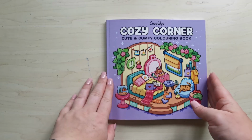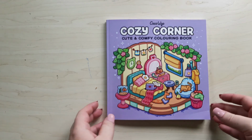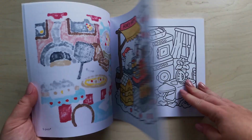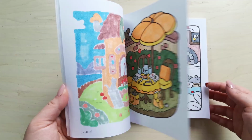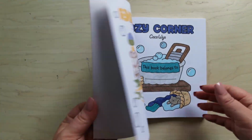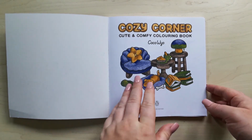Okay, so the next one is this Coco by Cozy Corner book, and I'm going to do a video on this actually. I got it because everybody was confused as to why it was so popular and I wanted to get to the bottom of that. So I have done quite a few pages in here. I've not finished them, they're just alcohol based pages. This one's a finished page, but the rest of them are not.